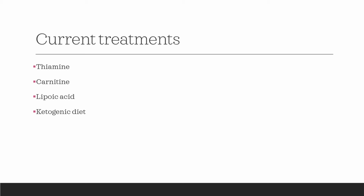And finally, the pediatrician usually recommends a ketogenic diet because of this condition. It's hard for these patients to digest carbs. Therefore, protein and fat are the appropriate diet for them. It makes it easier for them to digest food and prevents nausea, vomiting, and any upset stomach.